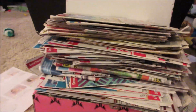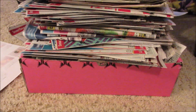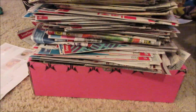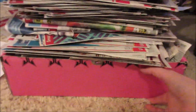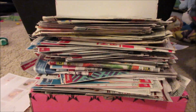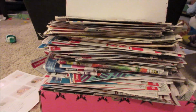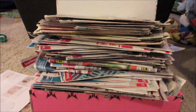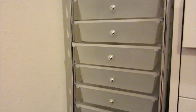But these are all the coupons, you guys, that I am getting recycled. I'm literally 5 months behind. It's that crazy. This whole box is full, and I get rid of all those. But I'm happy to get organized. I've been so far behind. So now what I'm going to do is start grabbing the inserts that I have, and I'm going to start labeling them in the drawer and show you guys what I do next.